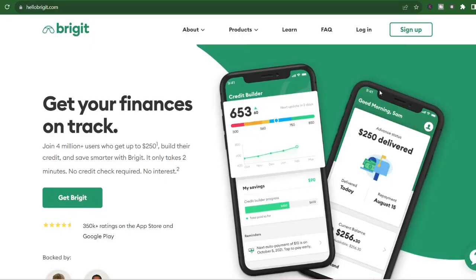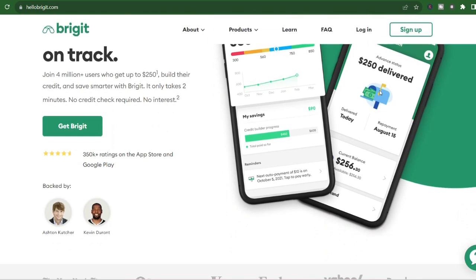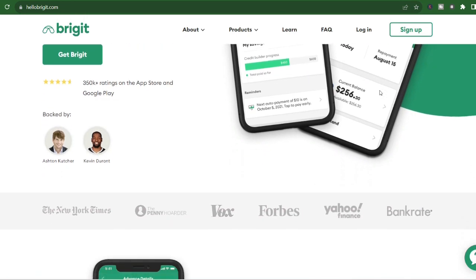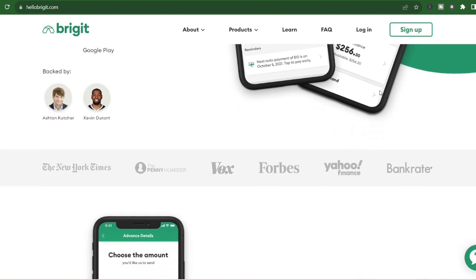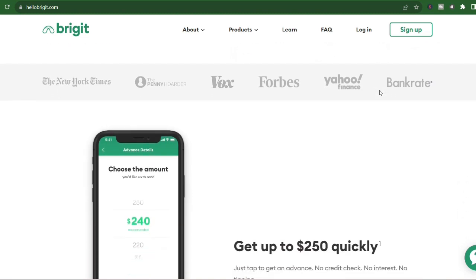Number 5. Bridget. Best to stay away from, for now, at least. At first glance, Bridget appears to be an ideal platform by virtue of its outstanding ratings, transparent cost structure, and reasonable advance limitations. In spite of this, Bridget is currently in the midst of a case that is still being considered by the Federal Trade Commission, FTC, at the time of this writing.